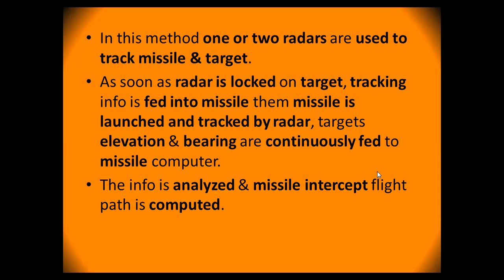Let me give you an example. The reason I'm explaining this first category is that once you understand one category, there are only small modifications in all the different categories, and you'll be able to understand all of them very quickly. This particular thing we'll talk about.